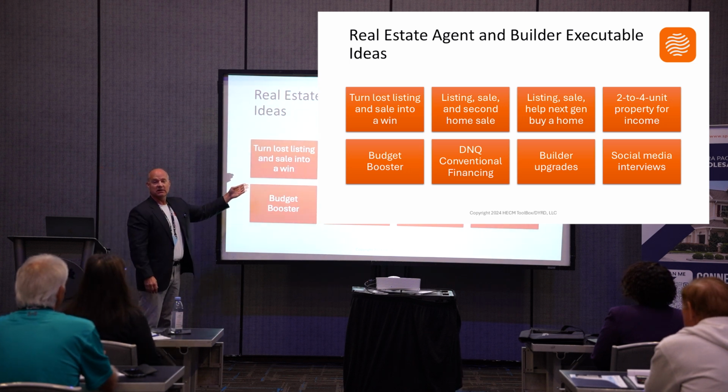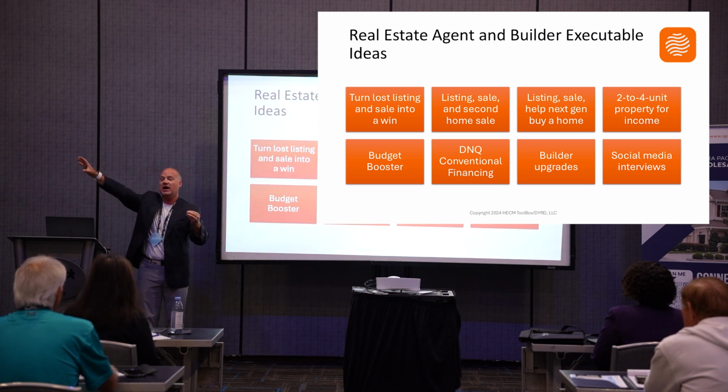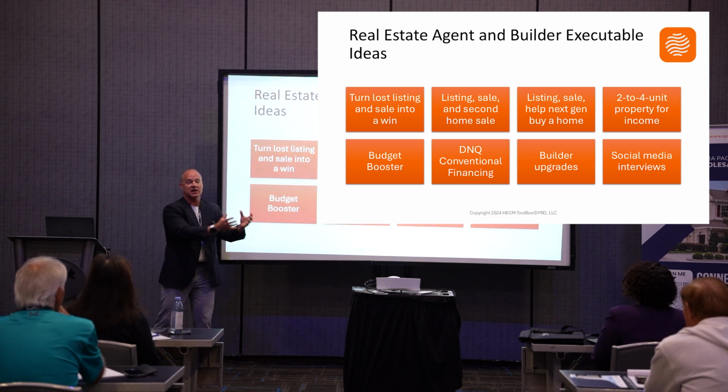Real estate agents and executable ideas for builders. The lost listing, we're going to get that listing, we're going to help that buyer buy a home. Listing and a sale on a second home: you got extra cash after you sell your house, get some cash, don't pay cash on the next house, do a HECM for purchase.